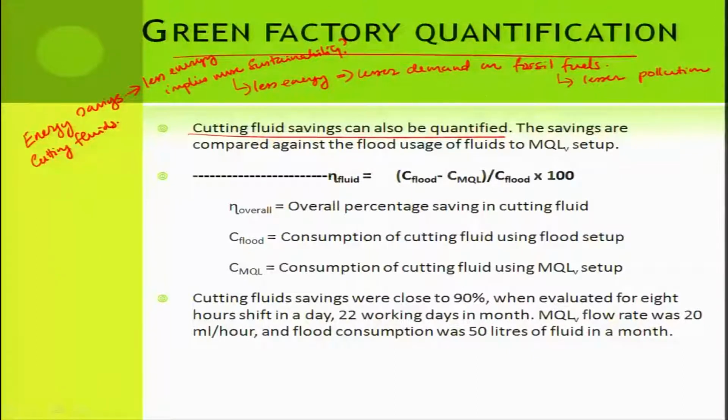Another option is that lesser energy will result in more chance of success for renewable energy like solar. You might not be able to produce that large a quantity of energy from renewable sources, but if the energy requirement in itself is less, then the chance of success for renewable energy cases is also pretty high. So this is one route of the energy.